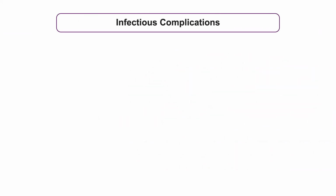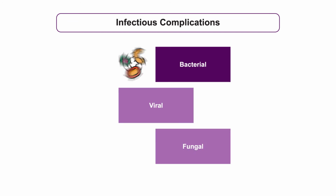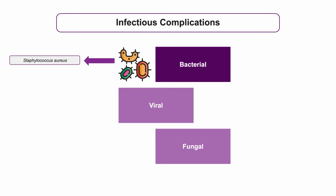Infectious complications are common, bacterial, fungal, and viral. So the commonest bacterial infection is certainly Staphylococcus aureus. Up to 80 to 90% of patients are carriers, and when Staph aureus becomes a dominant microbial pathogen, it normally heralds a flare in eczema.